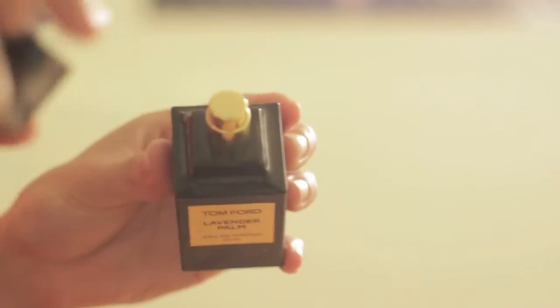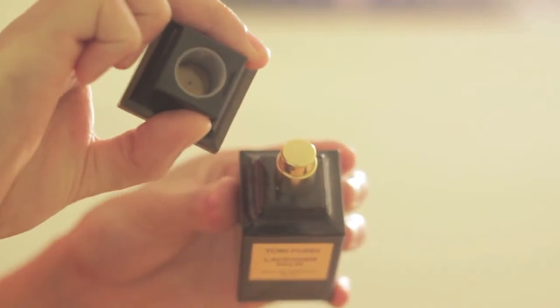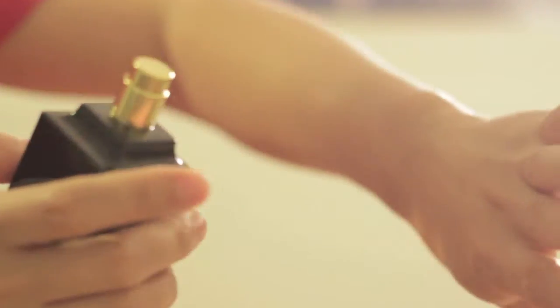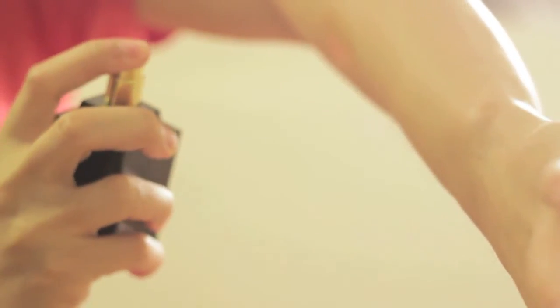Tom Ford Gold. Take it off, you have a clear cap sprayer. All of his sprayers kind of come the same, and they all kind of spray the same. I will spray it for you by hand. They pretty much spray one way, but it sprays out just enough. Not too much, not too little.